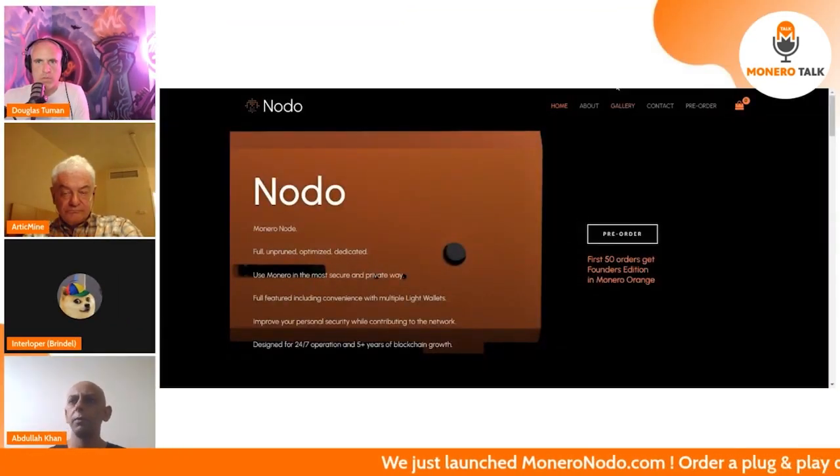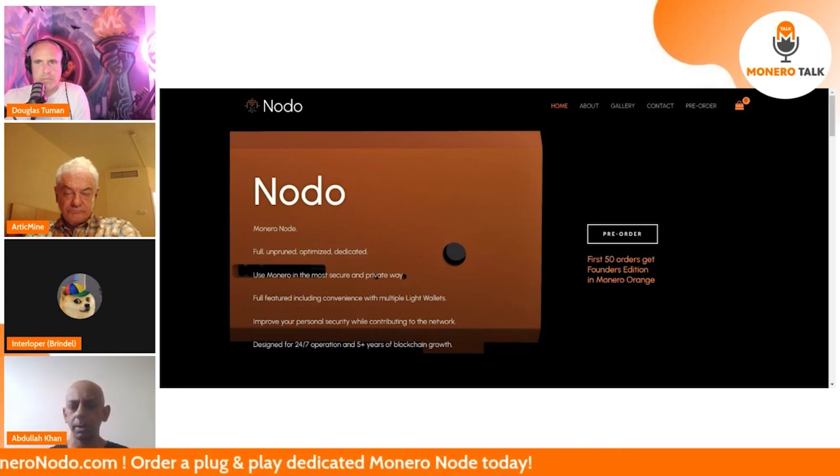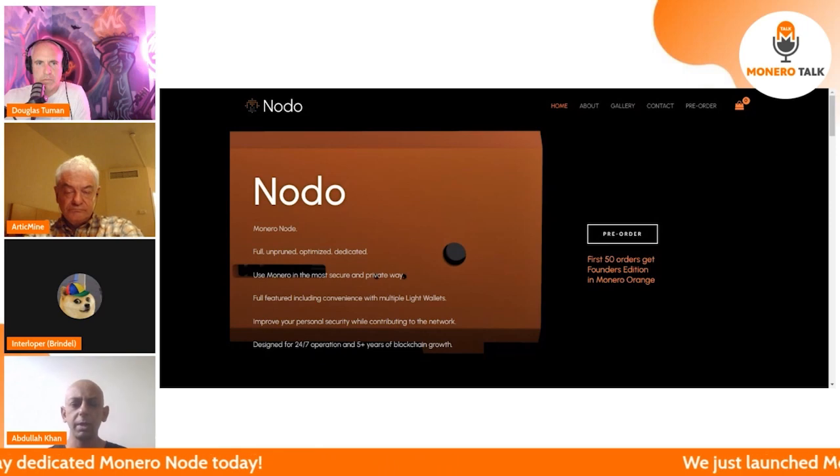And so at this point, just some overview of the features that we have. Apart from running a full Monero node, the Monero Nodo will be able to broadcast incoming and outgoing connections and maintain a full blockchain and broadcast over ClearNet, Tor, and I2P. We're also running a full LWS, which is Light Wallet Server, and that allows a bit more convenience with light wallets. We've also gone to the trouble of integrating a lot of the requirements on board, like the display, the SSD, as well as the dedicated recovery button.